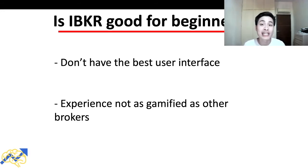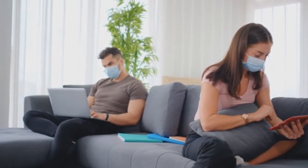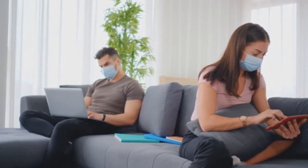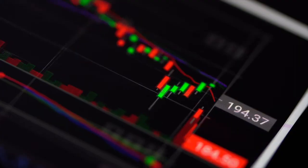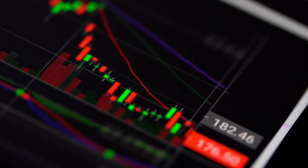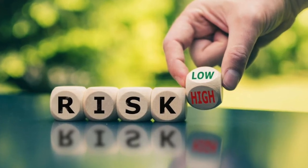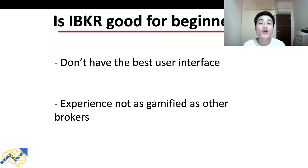Right, so like I mentioned earlier on, this can be a good and bad thing. The good thing is that by gamifying the experience, these other online brokers will encourage more people to take up investing and trading in the markets. However, gamifying the experience too much might cause new investors and traders to overtrade. And overtrading is one of the main reasons why most beginners lose money in the stock market. So if you're a beginner in the stock market and are looking for a simplified platform to use, and also a platform that gamifies the experience, Interactive Brokers might not be the platform for you.